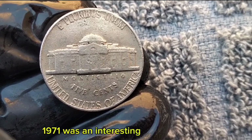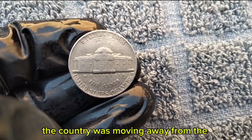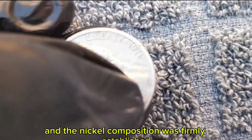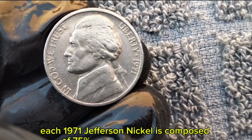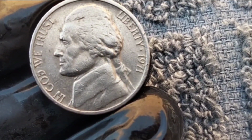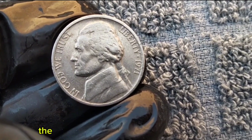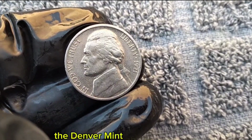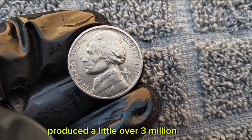1971 was an interesting year for the US Mint. The country was moving away from the silver coinage of the early 60s, and the nickel composition was firmly established. Each 1971 Jefferson nickel is composed of 75% copper and 25% nickel, giving it that distinctive silvery appearance. Let's talk numbers. In 1971, the Philadelphia Mint produced over 106 million nickels, the Denver Mint about 316 million, and the San Francisco Mint produced a little over 3 million proof coins.